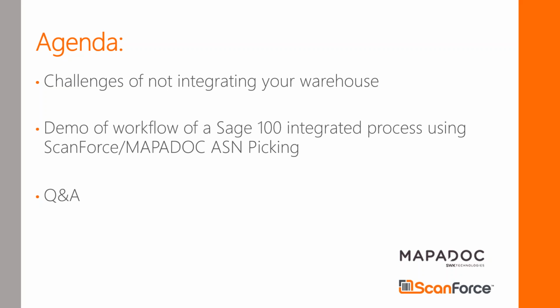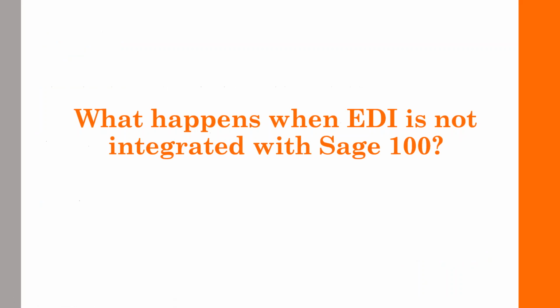So if you're familiar with EDI, first, I'm sorry, and I'm half joking, but if you are having to be compliant in some sort of EDI capacity today or expect to be in the future, I think it's just important to talk about what happens when EDI is not integrated within Sage 100, because there are multiple ways of doing it.